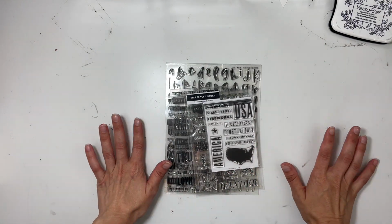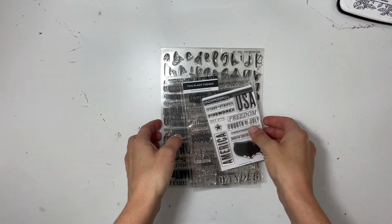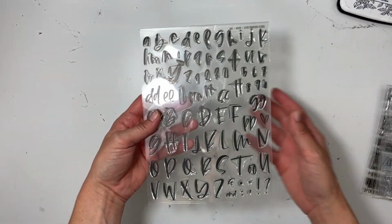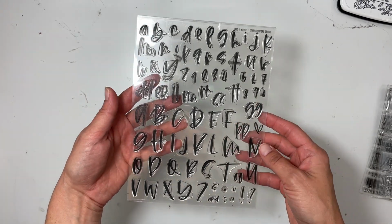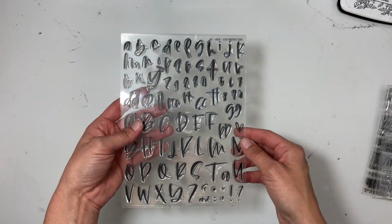Okay, I love Carrie Bradford's stamp sets. I just love them. They are great quality and I can't get enough of them. This is the Iris stamp set that I use for my reading journal. I believe it's the smaller version, not necessarily the large.